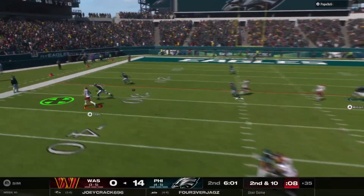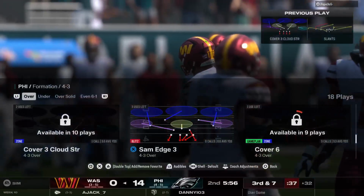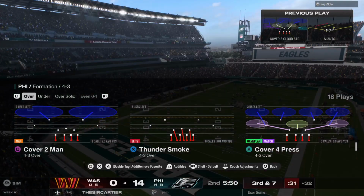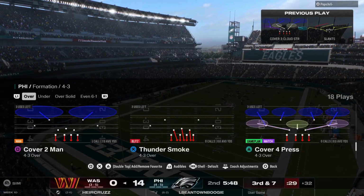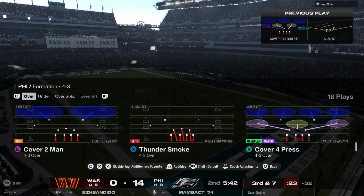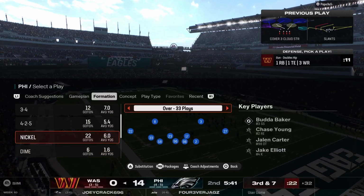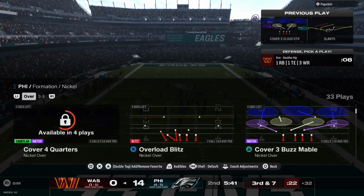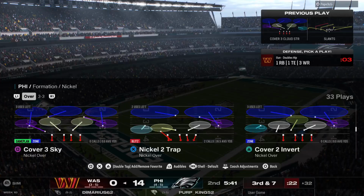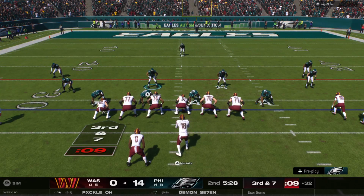Looking to throw here on 2nd and 10. Checking it down, this one is caught. They'll get maybe 3 out of that one, and it's going to set up 3rd down. Defensive coordinators preach all the time, play pass defense with vision. It's exactly the case here. They're able to rally to the ball, keep that to a short game. Got to get this to the 25. Here's 3rd down.